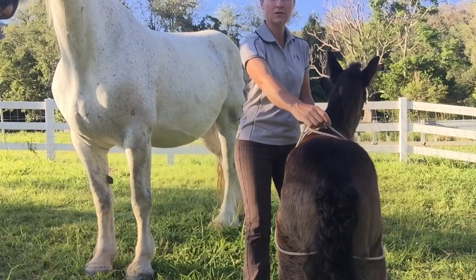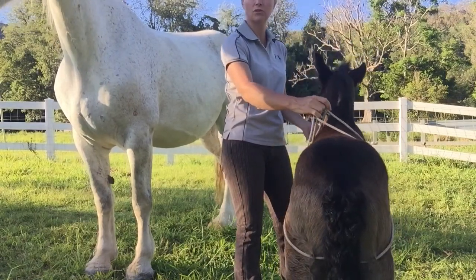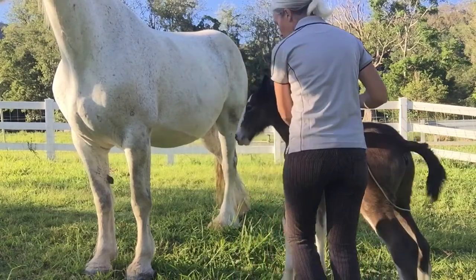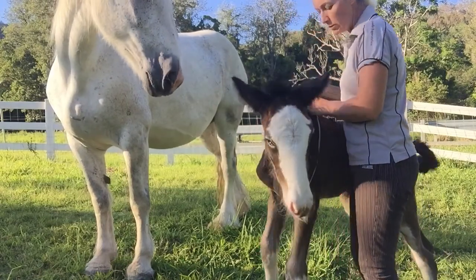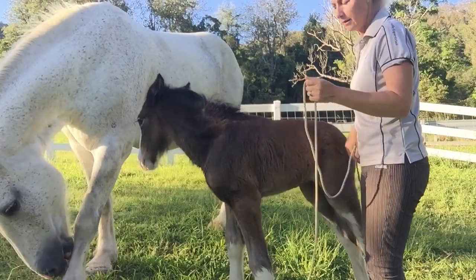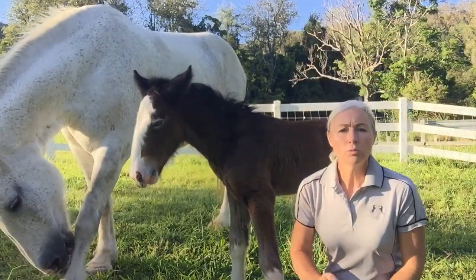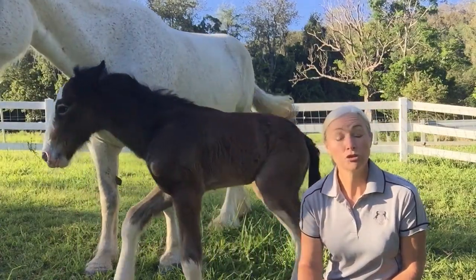There, release. As soon as he gets calm and stands with me, I'm not particular about the way he stands, but as soon as he gets calm, I release. All right, now he wants to go for a drink. Again, I'm going to quit in a good spot where he's standing with me calmly there, and I'm going to let him go back and have a drink. Now, I can't tell you strong enough how important it is, if your foal wants to go and have a drink, allow it.